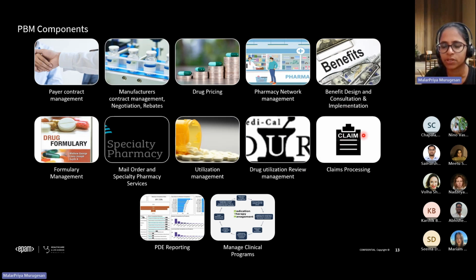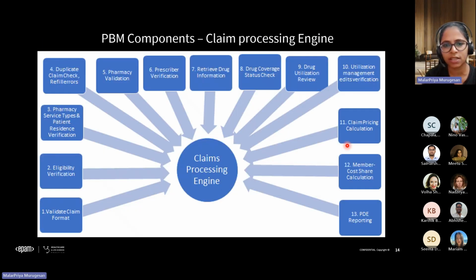Moving on to claim processing. When I say claim processing, is it really that complex? Why does a payer need a PBM to handle it? So let us see what the claim processing engine of a PBM does. When a claim enters the system, first we need to validate the claim format, because pharmacy claims need to follow NCPDP standards. Currently most systems follow D.0, but the future is F6. For now it is D.0. So we need to develop the engine in such a way that it will validate the claim format and reject it right away.